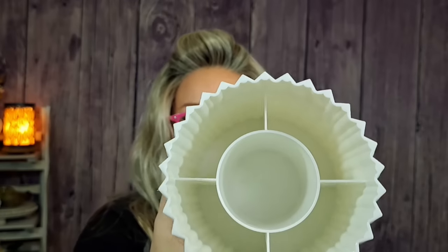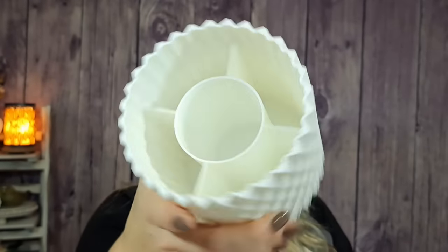And the bottom does move, so it's kind of like a lazy Susan type of effect. But honestly, you could probably use this for a vase too. If you didn't want to put all your stuff in it, like all your pens and markers or whatever, you could honestly put some flowers in here. This is really pretty. I really like the outside of this. I like the way it looks. So yeah, I would use it as a vase if you wanted to. You don't have to use it as a container for other stuff.